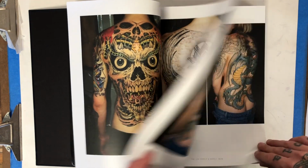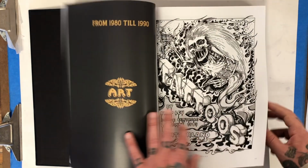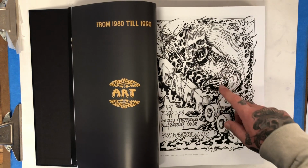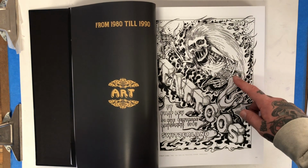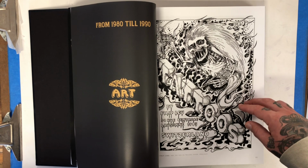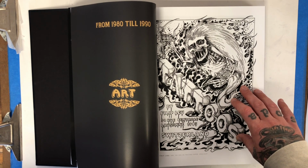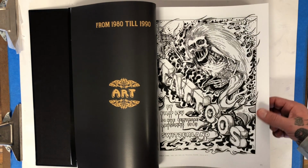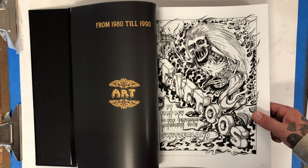Some great skulls in black and gray. We're going to skip through a lot of this stuff. This is really cool. I love a lot of this early illustration. You can definitely see he's pulling from a lot of Greg Irons and early European and outsider comics out of America, like punk rock fanzines and stuff like that. It's got a lot of those elements, but it's its own thing as well.